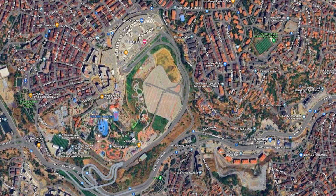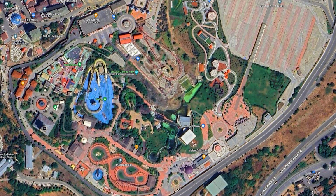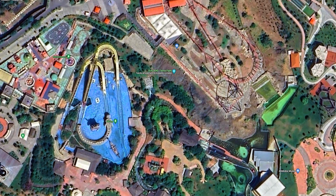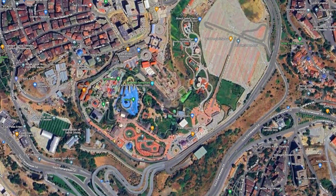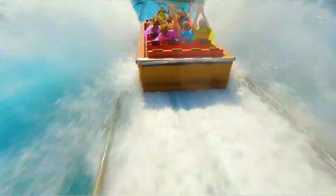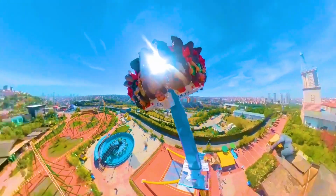Behind the project, you have the Vialand theme park right here, literally 2-3 minutes drive away. What is this place? This is basically the Disneyland of Istanbul. This is where you have adventure parks, theme parks, beautiful recreational areas, perfect pastime for weekend with the kids if you're a family. This is the area to be, and we got a few such areas around it.